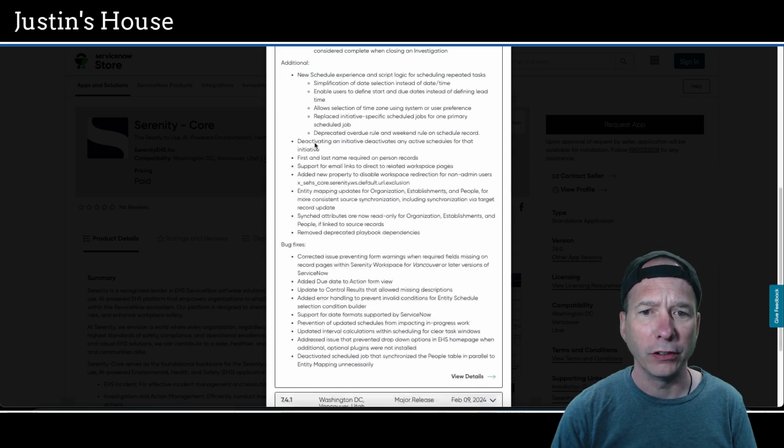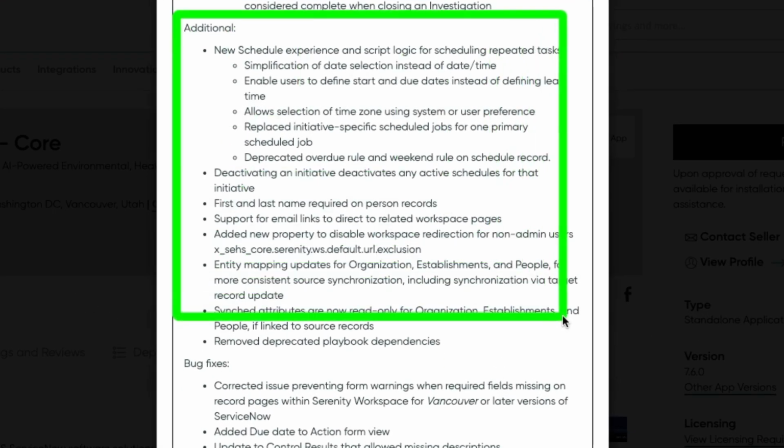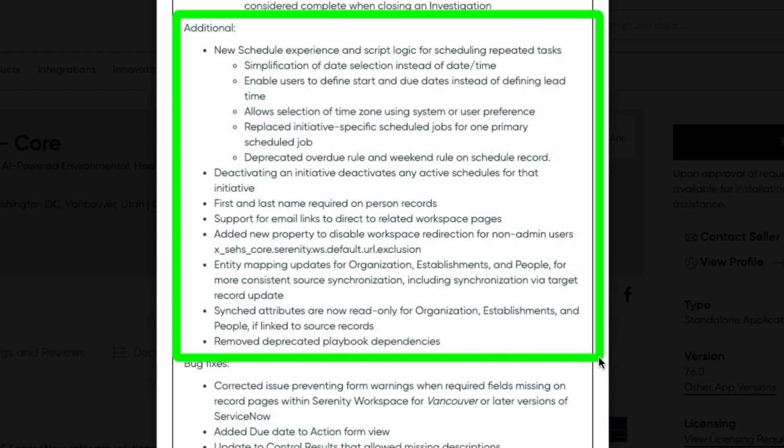There's also an additional section, we'll read through that real quick: a new schedule experience and script logic for scheduling repeated tasks. Deactivating an initiative deactivates any active schedules for that initiative. First and last name required on person records. Support for email links to direct to related workspace pages.